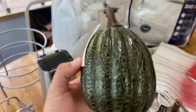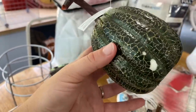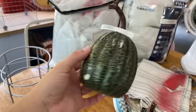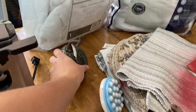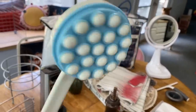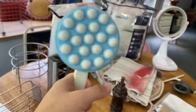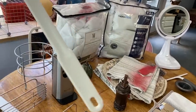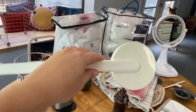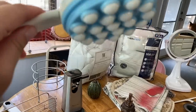There's this tiny, adorable little green pumpkin. It's all sparkly. It has one chip on this side, but other than that, it's perfect. There's a tiny pumpkin. This is pretty cool. I think it's a back massager. These roll, and I'm guessing that's what it is, maybe for in the shower to massage your back or to clean your feet or something. But there's that. It's brand new. It's kind of dripping because I just washed it.